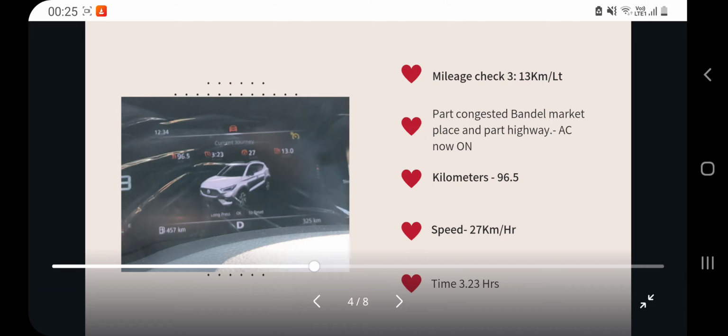And we'd been in the vehicle for around 3.23 hours. So I think this is pretty good. It gives a pretty good view of what the mileage in the Astor is going to be like, and it will possibly improve after the first service.